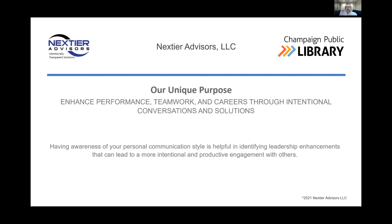And if you can fully understand that, it really helps to enhance communication or enhance your performance or enhance the ability to build those teams and to continue to move things in a positive direction towards a goal, whether that's an individual goal or an organizational goal. And so having awareness of your personal communication style is helpful in identifying both leadership enhancements that can lead to more intentional and productive engagement with others.